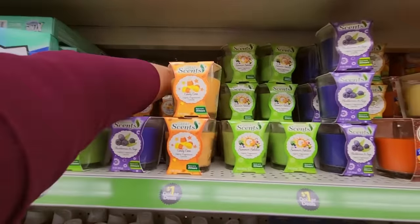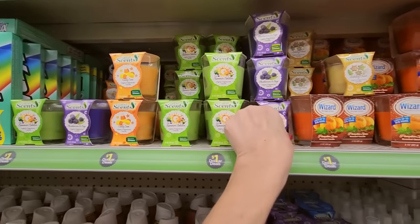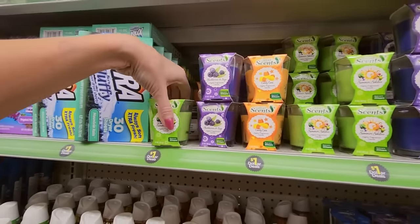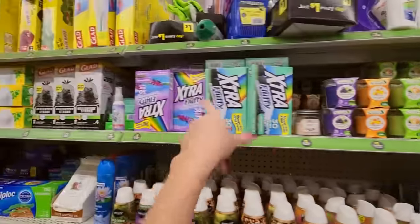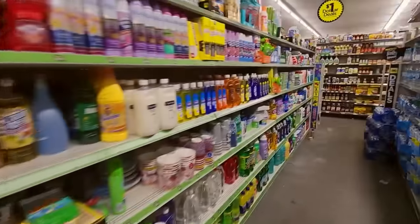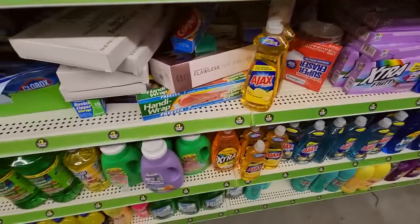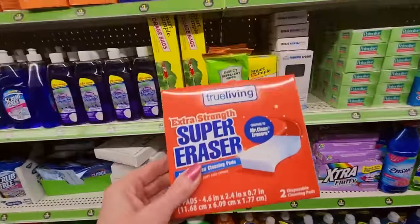Let's see. Summer solstice, blackberries and sage. I don't know how I ended up way down here. I didn't mean to. Let's do that one. I do have some fabric softener here, but it's not the ones I was looking for. Oh dear God, what is this? Hot, fresh. Hell. Super eraser, bam, extra strength, kaboom.